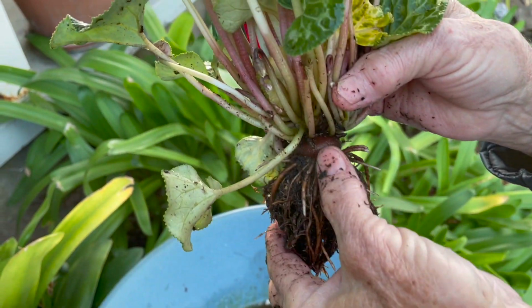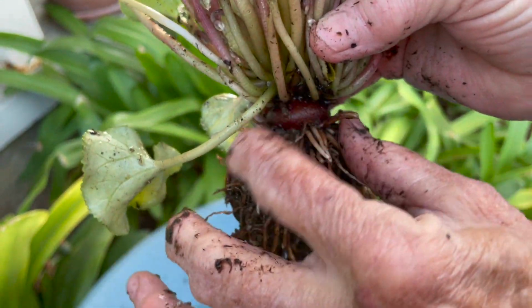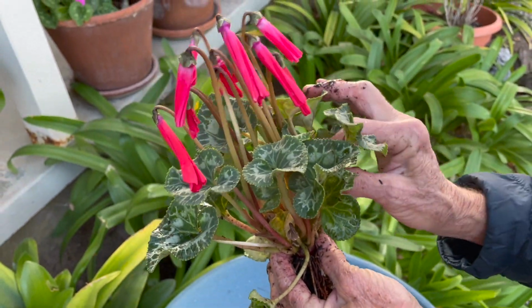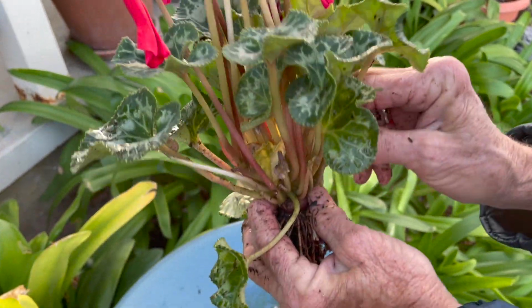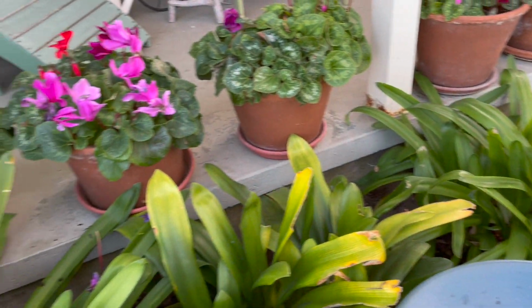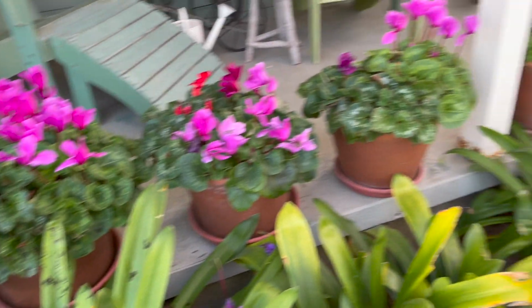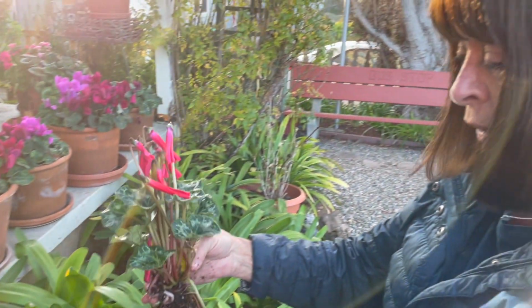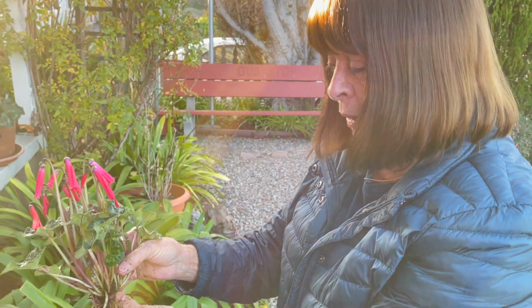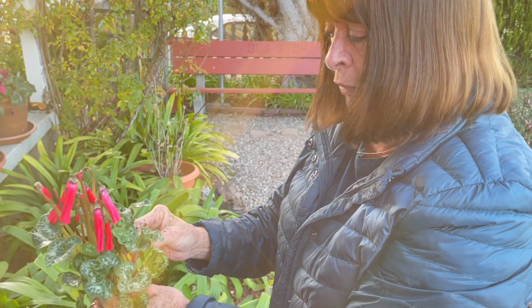So here's the tuber, and I can take this now if I'm done with my little arrangement for Christmas, or Valentine's. I use these also. But the tuber will go into a bigger pot, and it'll be like one of the ones I have here on my front porch. Next year, it'll be growing just wonderfully, and this will last for years. This tuber, they're a wonderful little plant.